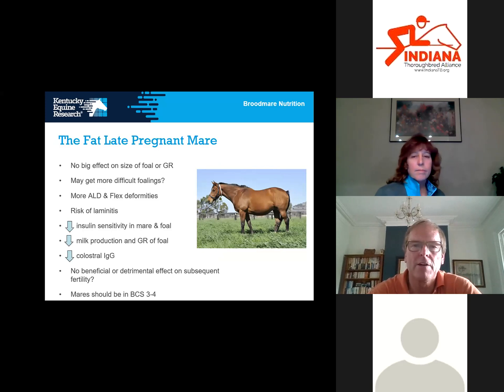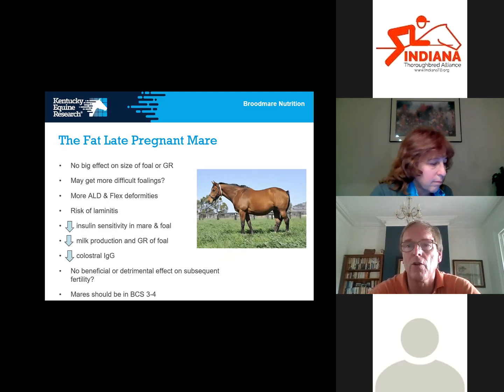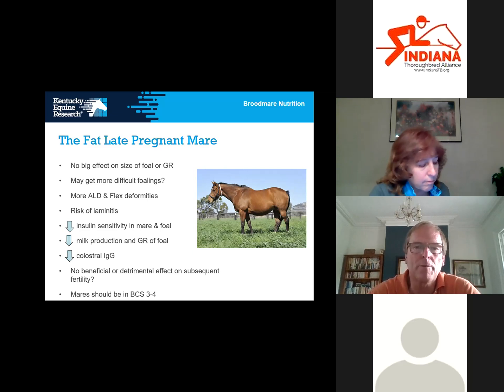by getting your mare fat, although there perhaps are some benefits on maiden mares, maiden foalers, keeping them a little bit heavier for their first foal, maybe a benefit, but you certainly can get more difficult foaling. You'll get more angular limb deformities and flexural deformities, so you've got more times with foals locked up. It's bad for them. And risks of laminitis related to insulin dysregulation. Now, if you've got pasture like this on a farm in Australia, then that's often a challenge to keep mares from getting too heavy.